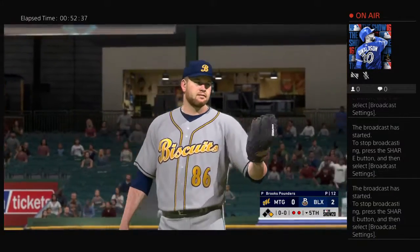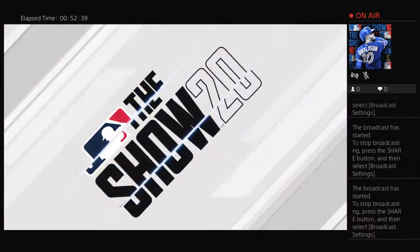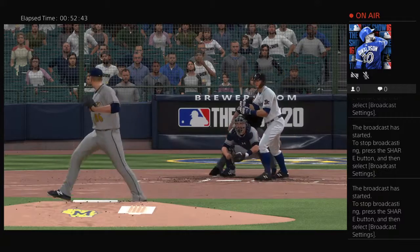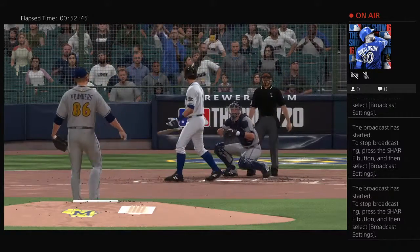3 of those pitches were definitely out of the zone, but that last pitch looked pretty darn good to me. You're not usually going to get many favorable calls on 3-0, though. You have to earn that spot.